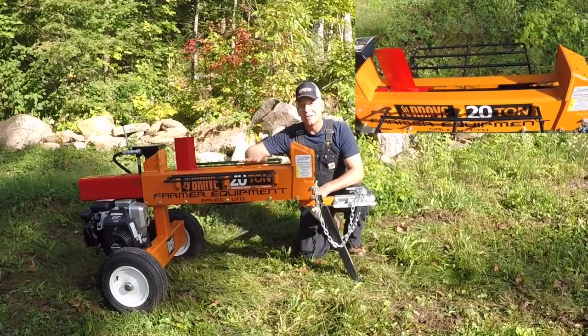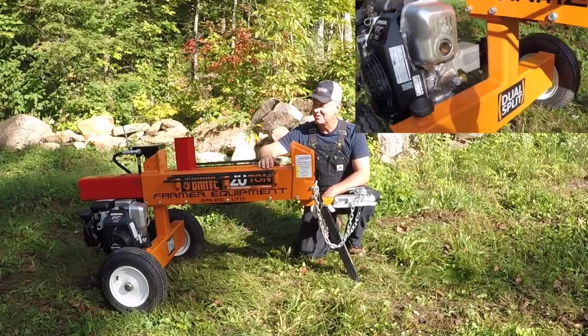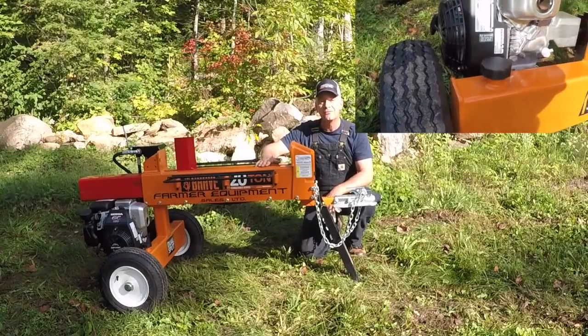What I'm really happy about, and I can't wait to try it out, is it's got tables on both sides, and they're removable tables. We've never had tables before, so this is going to be a bit of a luxury, not having to try to balance the log between the two of us as we're spinning it and trying to split it. So I'm looking forward to using the tables.